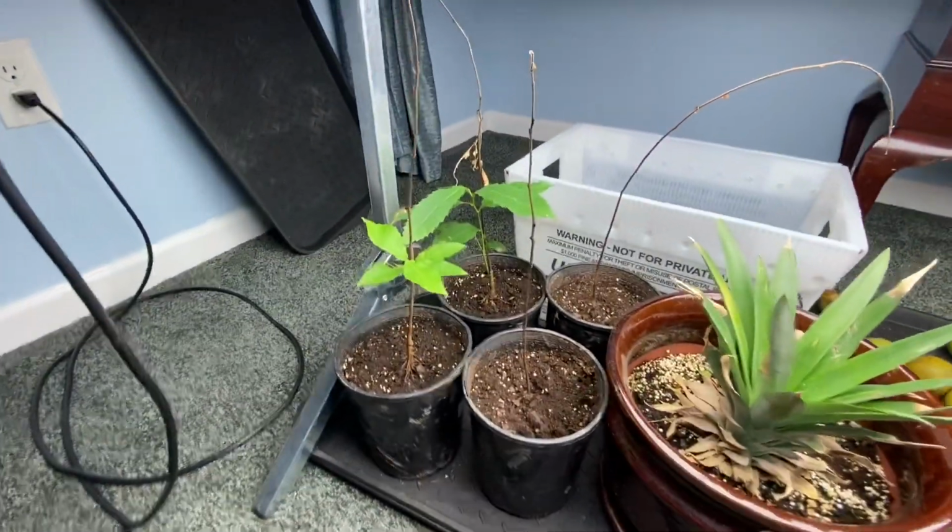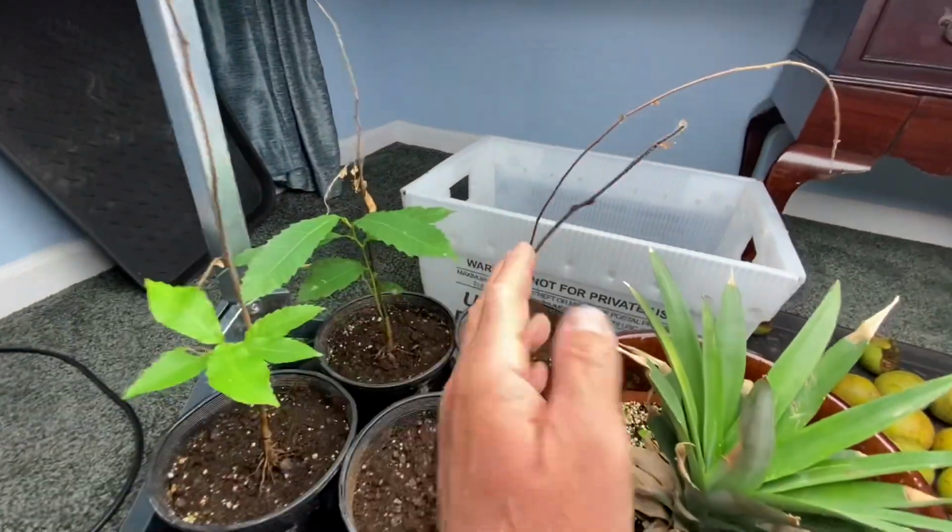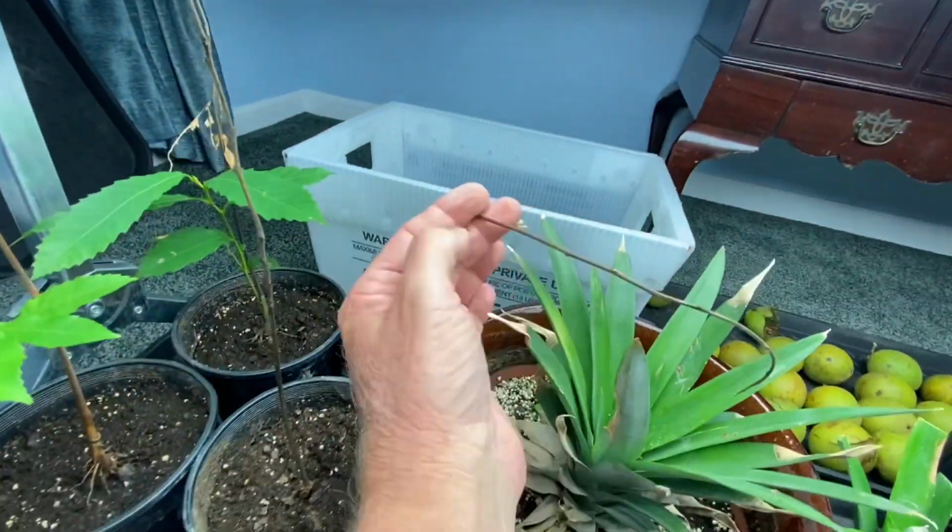These are chestnuts from last year that dried out, and I thought they were dead. They look like this, like just dead sticks.